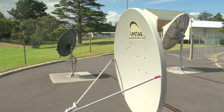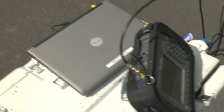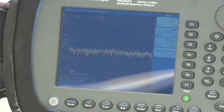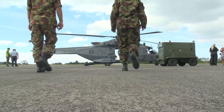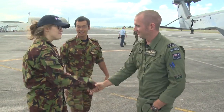Satellite technology is used to provide fast broadband connections. It might be used to send maintenance support material to a deployment anywhere in the world or transmit information to aircraft. Today, the Air Force's brand new helicopter, the NH-90, has flown in so that all personnel on base can check it out. Leora gets the chance to meet the pilot, Mike Garrett, and climb aboard.